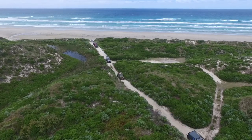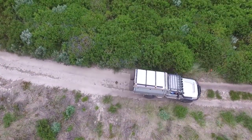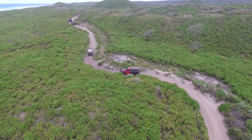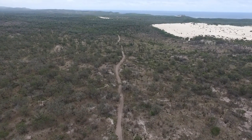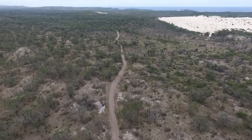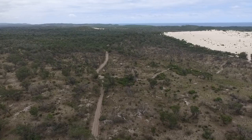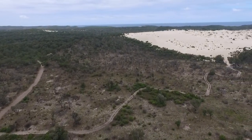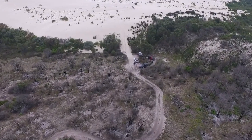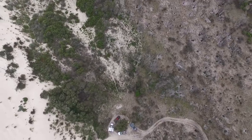Some of us had planned to do a bit of fishing on the beach, but it was just too windy and too choppy, so we decided to get off the beach and keep exploring. Found this big sand dune surrounded by bushland and made this our lunch spot before continuing on.